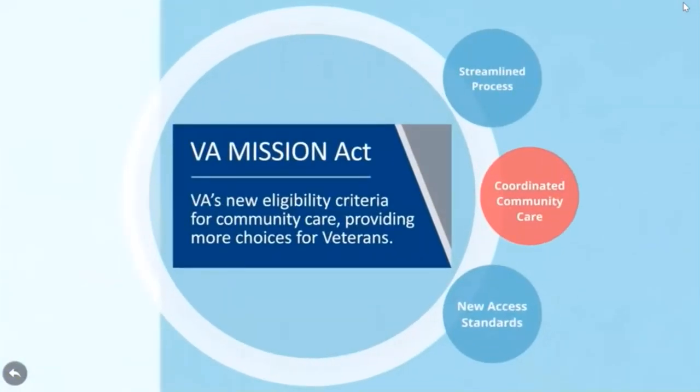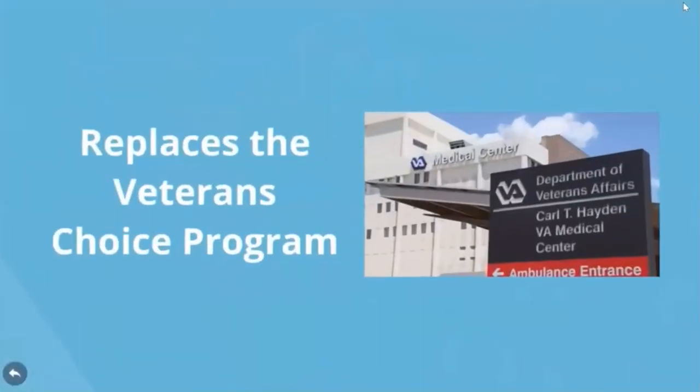The VA Mission Act offers eligible veterans more healthcare options not previously available through the VA or the Veterans Choice Program. The VA Mission Act improves upon the Veterans Choice Program by replacing the confusing and inconsistent healthcare delivery and payment model with a new streamlined program.